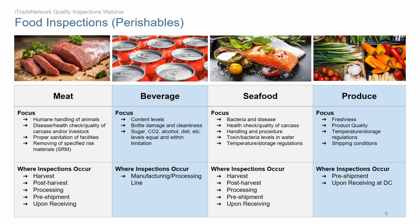Within produce, the real focus is on freshness and product quality, some around temperature and storage, which is also primarily during shipping, and then shipping conditions. And so most of those inspections occur pre-shipment or upon receiving at a distribution center, say for a distributor or food service or a retailer. Now, inspections for meat and seafood, as we talked about, tend to occur at those points, but also throughout the supply chain. And a lot of that information gets passed on. And that's a big focus in the seafood industry now, better transparency into that data throughout the entire supply chain.